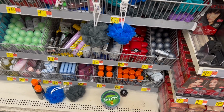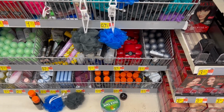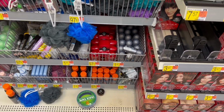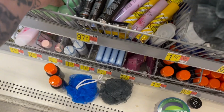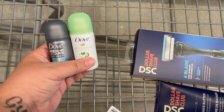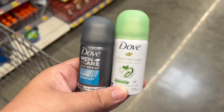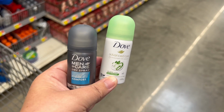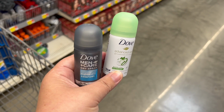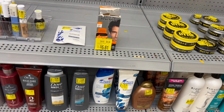So next we're going to do the Dove Dry Spray Deodorant again, and the Shopkick points were increased. That's crazy. So we are going to grab a men's and a women's for $1.97 a piece. And look, they got them stocked and they have caps. So that's good. These two will equal out to $3.94. You're going to submit your receipt to Shopkick and you're going to get back 900 kicks for each one, which is $3.60. So that's going to make these both free and a $3.26 moneymaker. That's crazy.